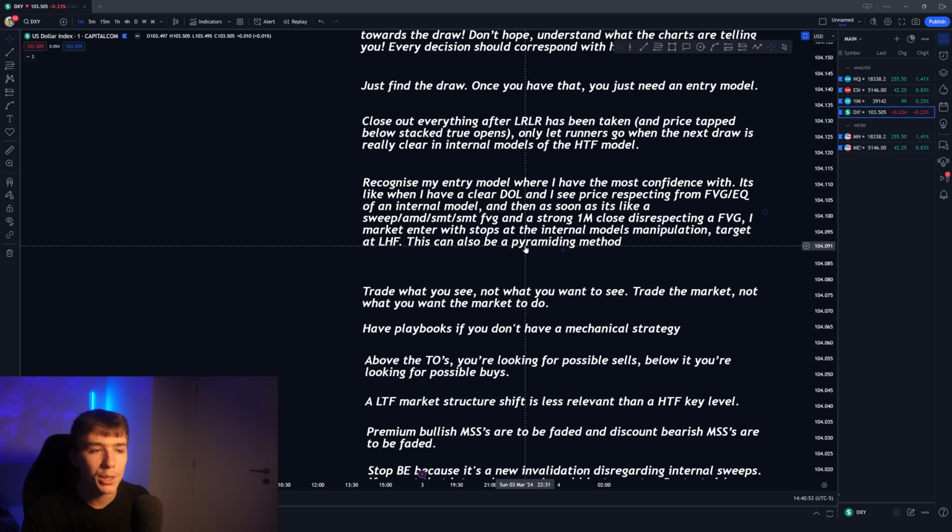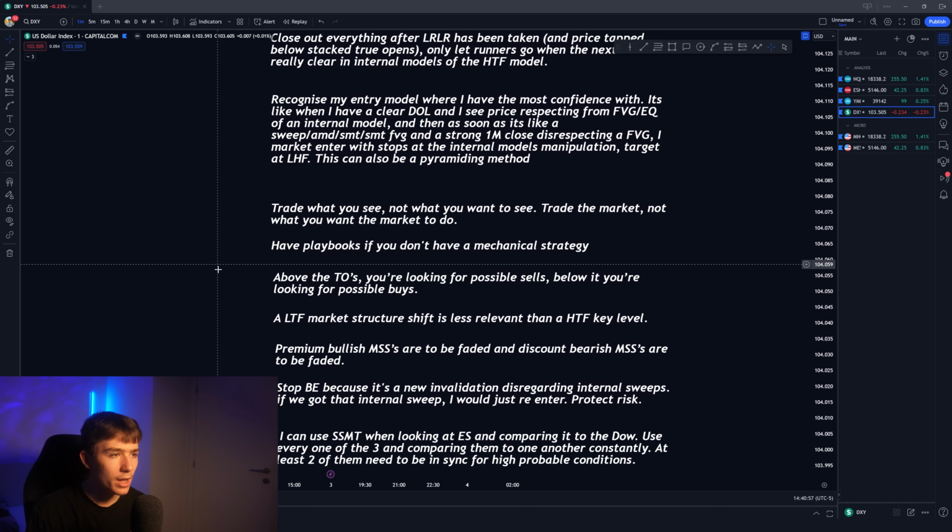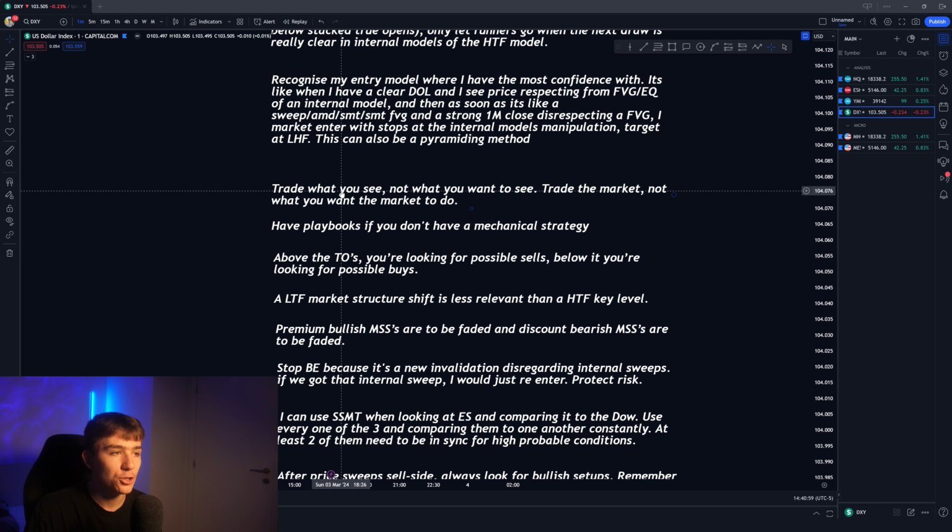This can also be a pyramiding method to scale into your winners, right? Now, I should keep reminding myself that I should trade what I see, not what I want to see. Again, this goes back to intuition. I should never trade based off intuition. I should trade the market, not what I want the market to do, right?